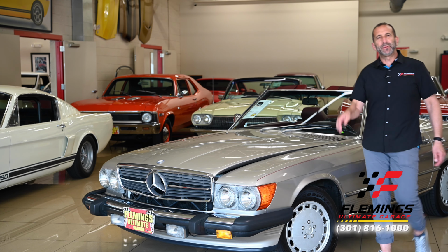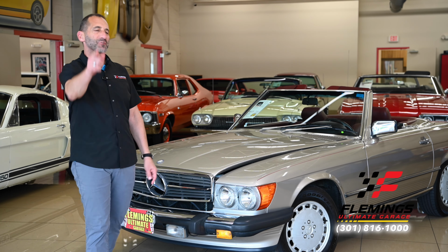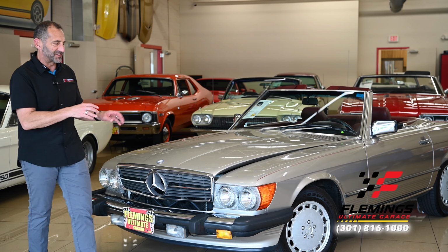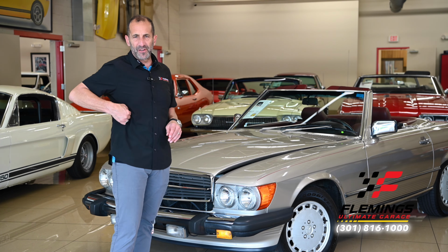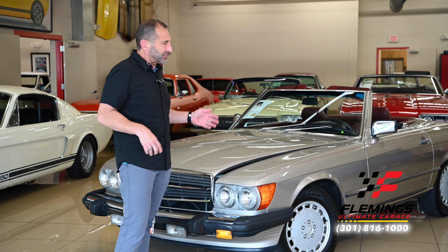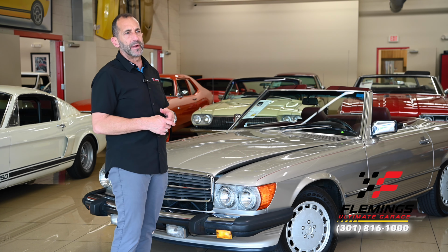All right, so we're going to take a peek under the hood here. We're going to talk about the drivetrain. But before we talk about the drivetrain, I always like to do a little trivia with these cars, because these cars are fun, and I'll tell you why. I might bring one of these home, or you might have it at your house or a car show, and you're talking to your friends and you say, go ahead and open the hood and check out under there and see what you think.